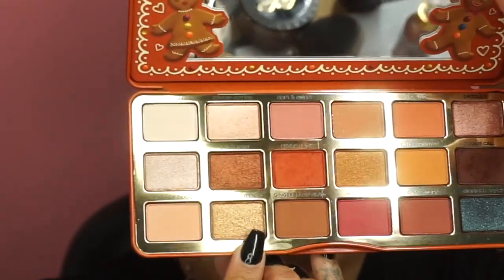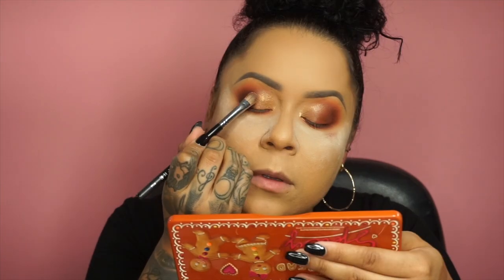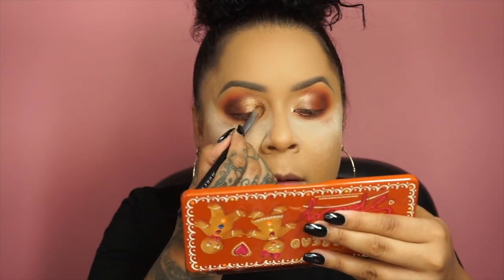Now that I have my shimmer cream base down, I'm gonna go in with the actual shimmer from the eyeshadow palette. So I'm gonna go in with Candy Queen. Look at this. Ooh, this just makes me wanna sing Aaron Carter. I want candy. Patting it in.